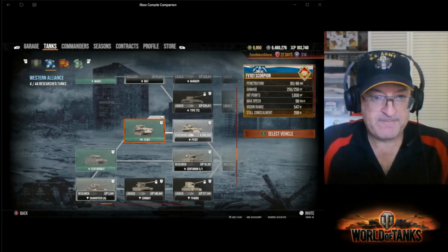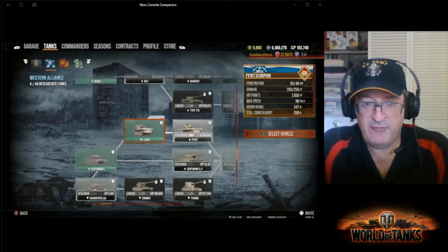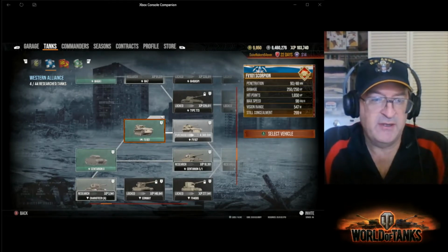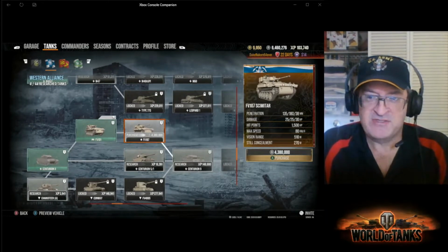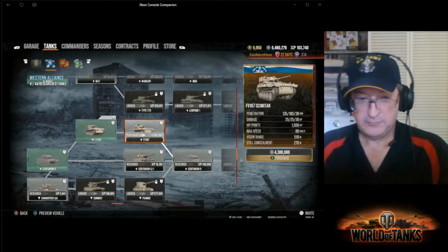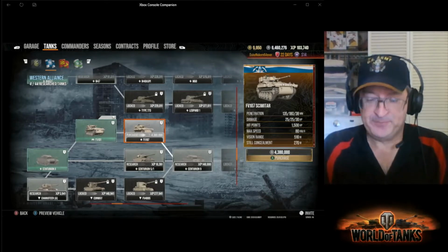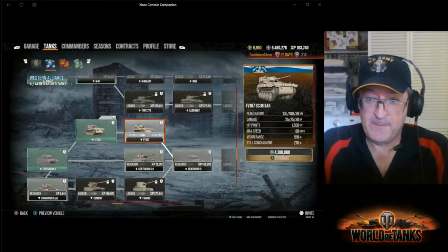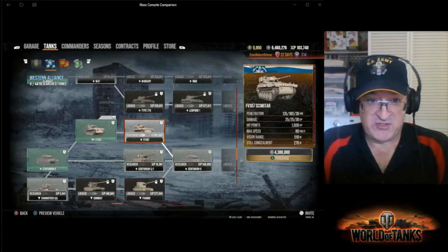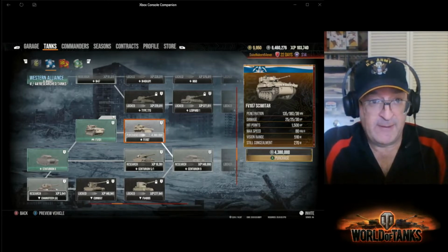Okay. This is the FV101 Scorpion. Great light tank, but I was saving my money, like a good little tanker. So I'm ready to buy my FV107 Scimitar. The Scorpion is terrific. I will not get rid of it.